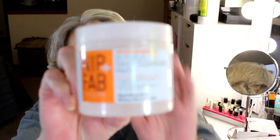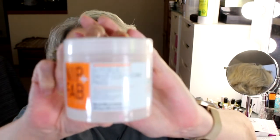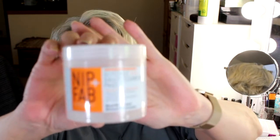Next was these Nip Fab Glycolic Fix Daily Cleansing pads. So this was full of pads. It was 60 pads. Yeah, 60. Odd that it's not 50 or 25. It's 60. Okay, anyway. These don't do anything. These are so weak that they just don't do anything.